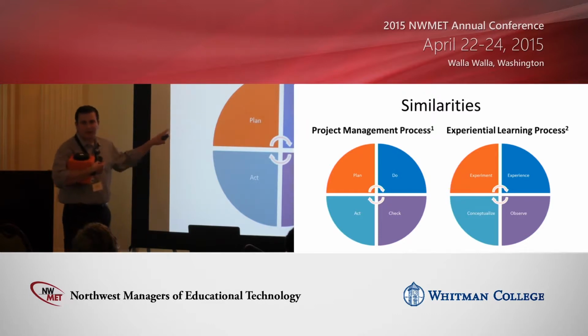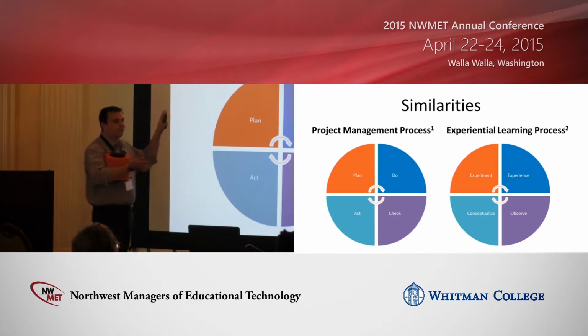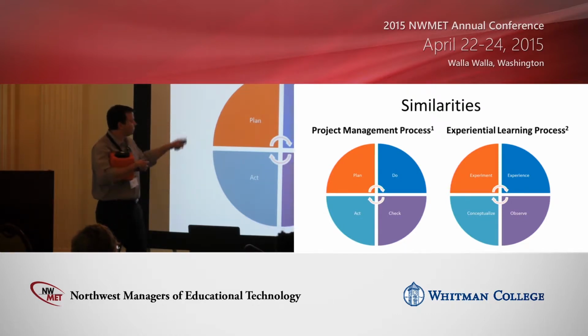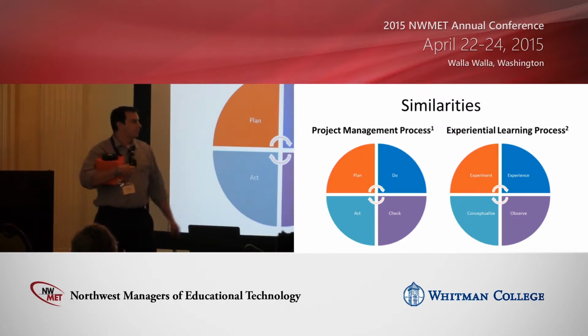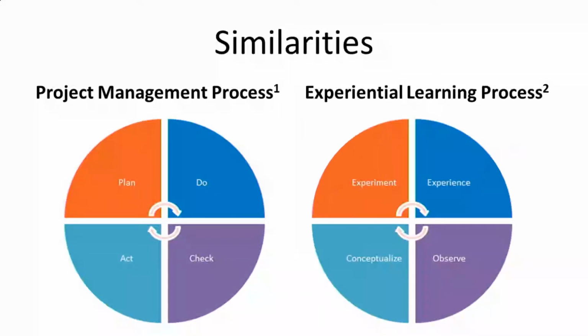That exists in both areas. That exists in instructional design and in project management. These came up with them in their own unique little ways, but we're talking about the same things. In project management, we call it the plan, do, check, act cycle. So this is a kind of similar model. And in instructional design, you have the experiential learning process, where you experience, you observe, conceptualize, experiment, and you continue to work in this cycle. We both have similar ideas about how we handle continuous improvement, right? There's an idea where you're planning, you're doing, you're checking, and you're evolving.